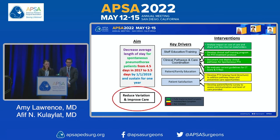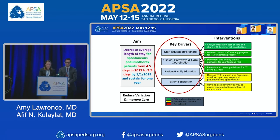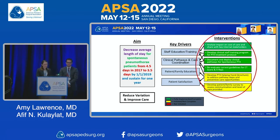Our overall goal was to reduce variation and improve care. And our primary aim was to decrease the average length of stay for patients admitted with a spontaneous pneumothorax from 4.5 days to 3.5 days and sustain that decrease for 1 year. We identified a couple of key drivers to help us achieve our aim, and the interventions that we employed to achieve those key drivers included analyzing the cost of care, developing a clinical staff training program that utilized the clinical pathway that we developed, which also included evaluation of our current guidelines for CT scans and x-rays.